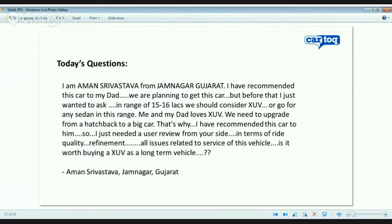So, JP, before I give my take on this, your take quickly on this. If Mandar was here, I think we would have had a proper user perspective because Mandar himself drives an XUV 500.